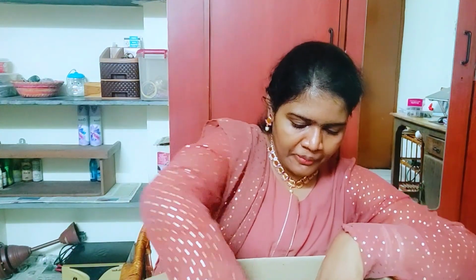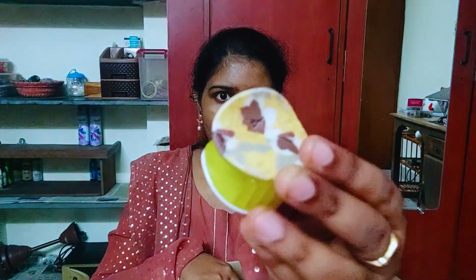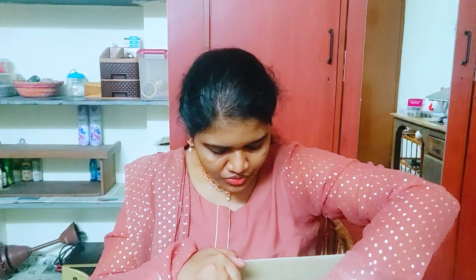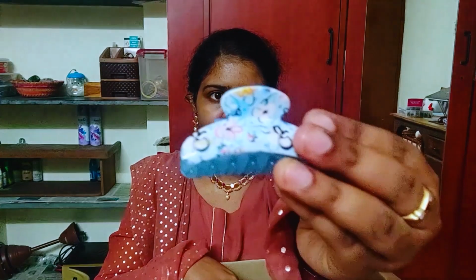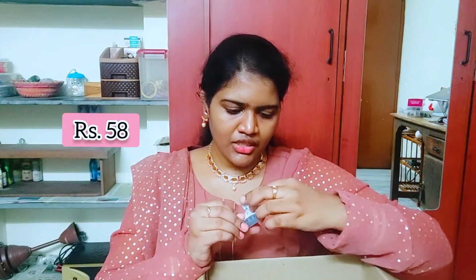Then the second one is lemon yellow. Actually, it's a really good lemon yellow, very cute, and this is 53 rupees. This is also a catch clip. And the third clip is this one. It's a peculiar blue which is trending now. It is also a catch clip, and it is 58 rupees.